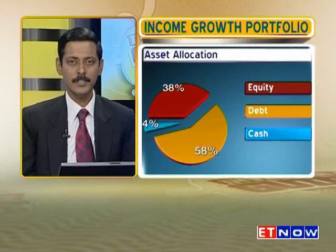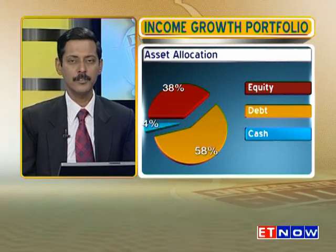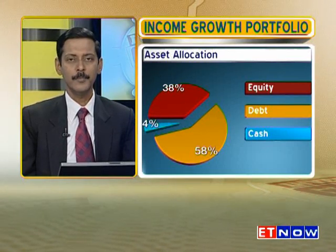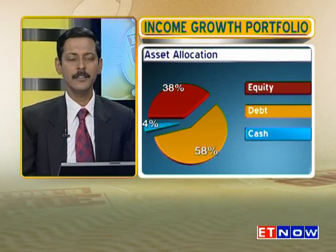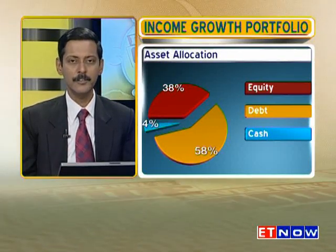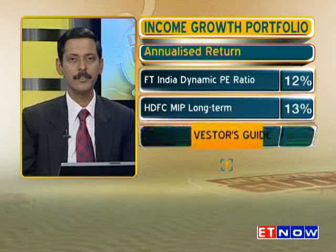It is a little aggressive with its allocation though. It is 40% into equity right now, 60% into fixed income, but the dynamic fund is doing the job in the sense that at the recent peak of the market last December, this fund had a lower equity allocation. Today it is marginally higher.